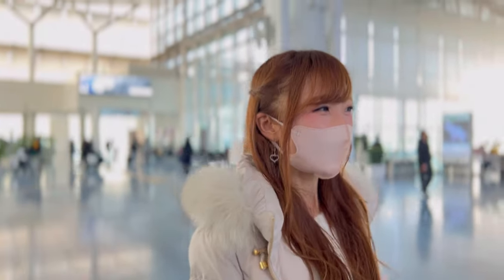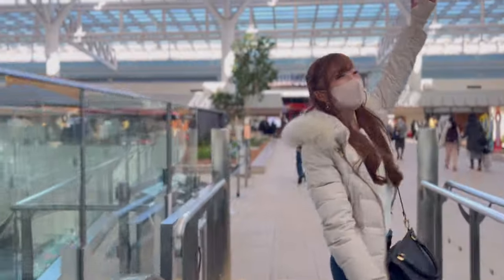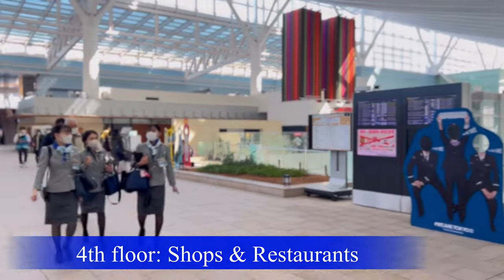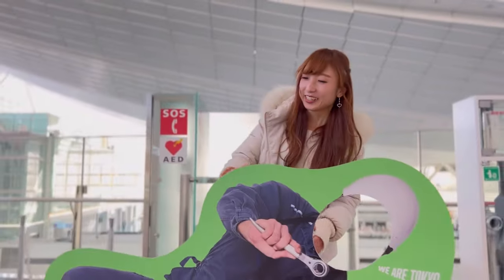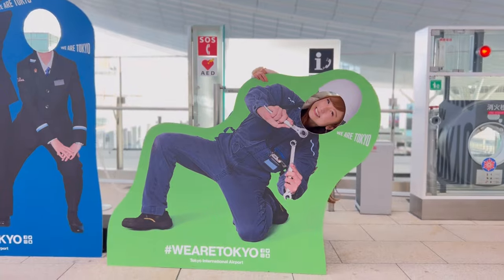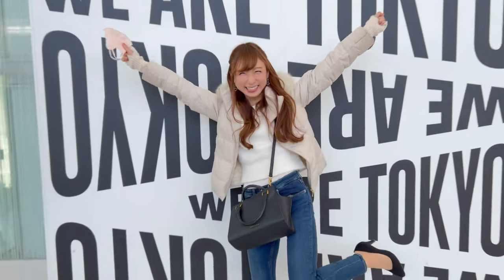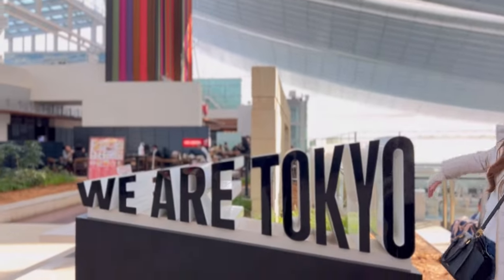So, we're gonna go to the most exciting part of Haneda Airport Terminal 3. Let's come. Shops and restaurants! Yay! Yabai, should I? It's quite tricky. Ta-da! How do I look? We are Tokyo! Tokyo! We are Tokyo!